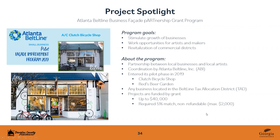There could be small projects, like in this case, it's a coat of paint and having different paint between the trim and the rest of the wall, which makes the building look nice. And then having those bicycle tires and spokes design, or it could be something bigger like the other example that was in a few slides ago, I think three slides back, was Reed's Beer Garden. That's the other project that was in the pilot program. And they installed like this neon light installation on the top of the facade, which looks really beautiful, but that's also a heavier lift.